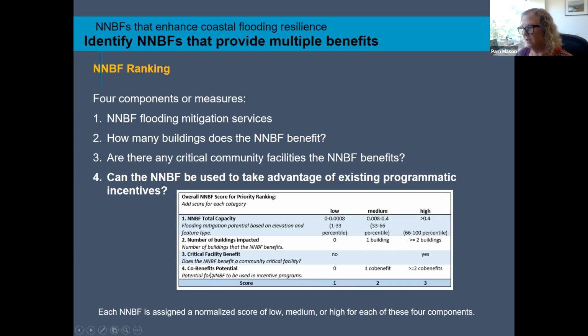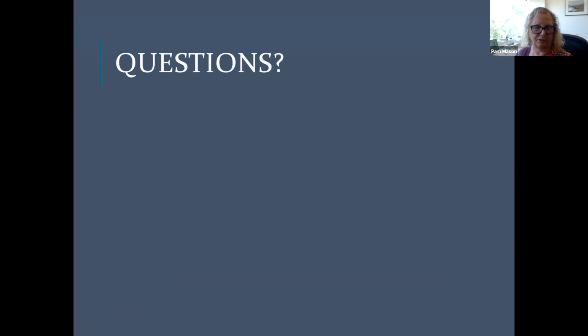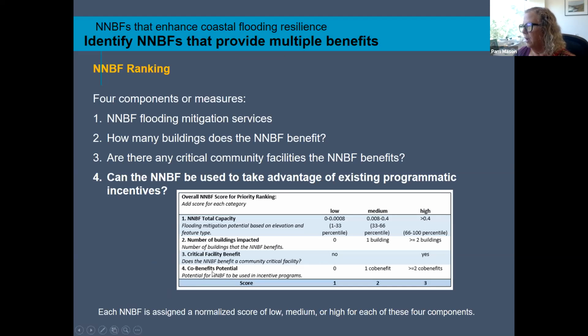And then our last ranking was about our co-benefits. And I will give detail on these co-benefits in a minute. But basically, it was the potential to provide extra co-benefits related to two different elements: water quality improvement and the community rating system credits. And so again, it's low, medium, and high. If there's no co-benefits provided, if there's one, or if there's two. And that ranking was simply added up to one, two, or three. And that's how we did our natural nature-based features ranking.